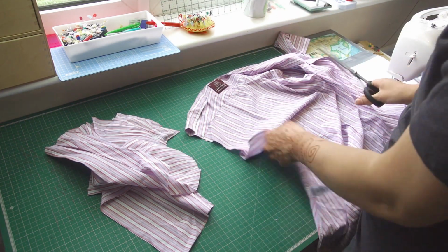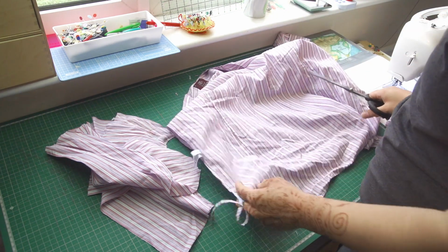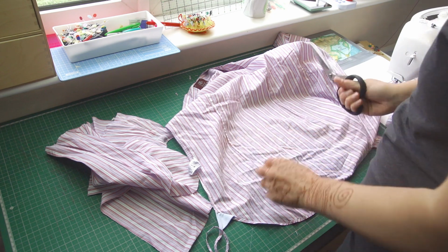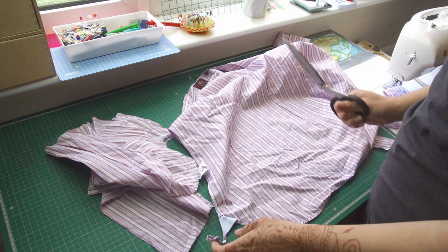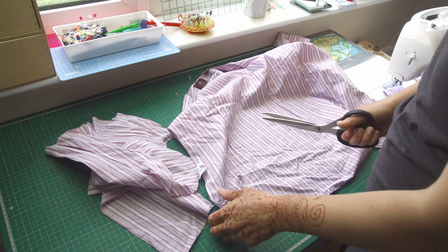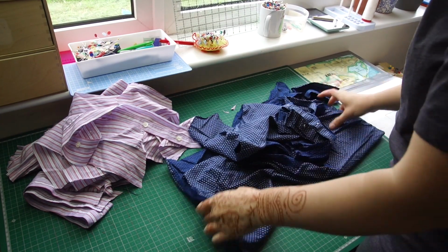Okay, I will carry on with this shirt, and I'll probably do another one just to show you what I meant about that back, because this one is fitted, so I cannot show you on this one, but I've got a few more shirts which look a little bit different on the back. So let me quickly finish that one, and I will show you how the pieces look when they're cut out. Okay, I finished cutting both of the shirts.